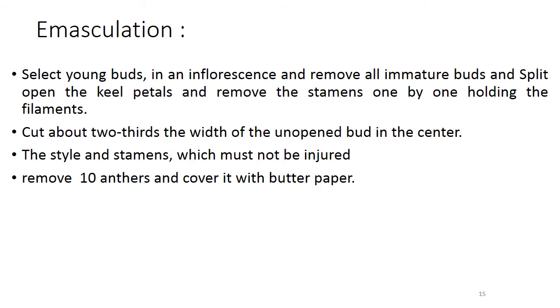Coming to emasculation, select the young buds in the inflorescence and remove all the immature buds. Split open the keel petals and remove the stamens one by one, holding the filaments. Cut about 2/3 the width of the unopened bud in the center. The style and stamens must not be injured. Remove 10 anthers and cover it with butter paper.